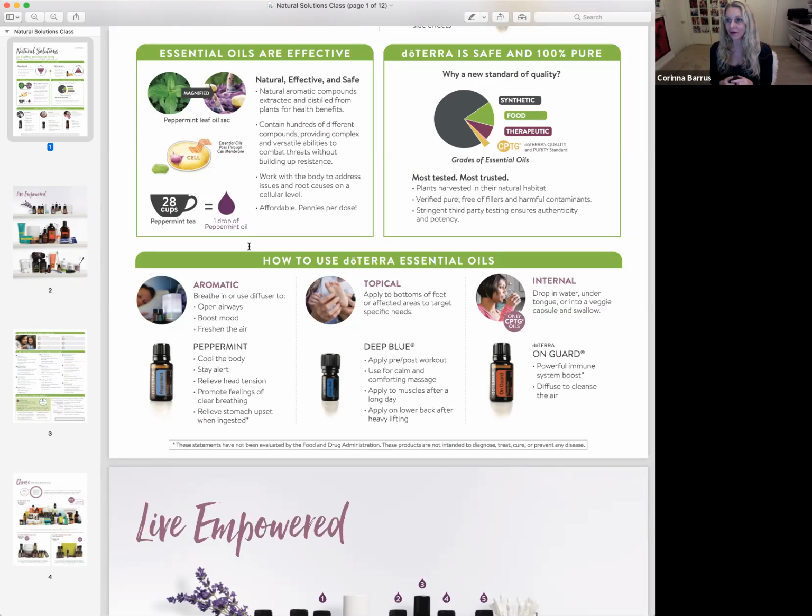One oil can do so many things and can be used on your babies, your children, your elderly, the adults, the pets in your family. So one oil can be used for everyone. You can use them in cooking, you can use them in cleaning, and so they really become incredibly versatile and incredibly useful. I want to talk now about our purity, and that is the CPTG seal.